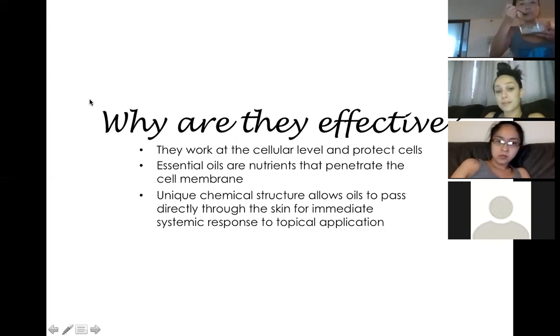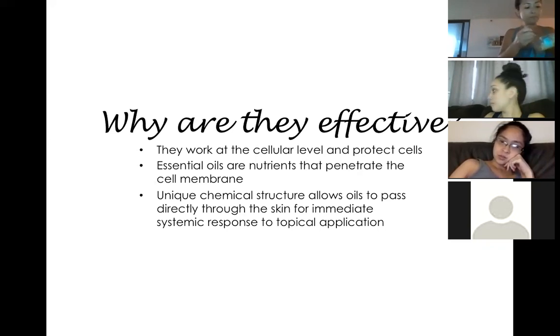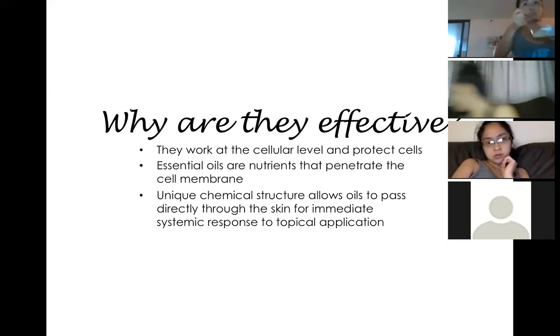So why are essential oils effective? They actually work at the cellular level and protect your cells. Essential oils are nutrients that penetrate the cell membrane. So it actually gets into your cells to help your cells heal. Even modern medicine cannot get into your cells. They kind of just sit on top of your cells. And that's why essential oils are amazing and super effective. Essential oils have a unique chemical structure that allows oils to pass directly through the skin for immediate systemic response to topical applications as well.